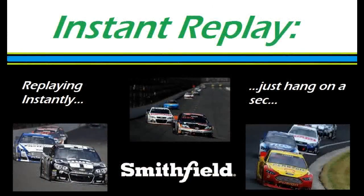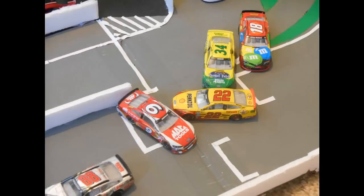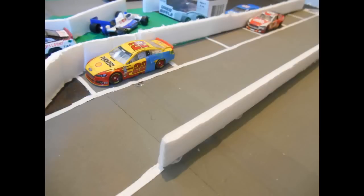So we take a look at your instant replay. It appears that David Reagan must have just gotten to Joey Logano, and then he took out Marcus Ambrose, and Kyle Busch just kind of got involved late. He was on the high side, wrong place at the wrong time.